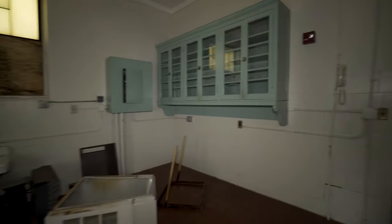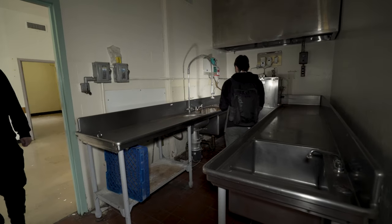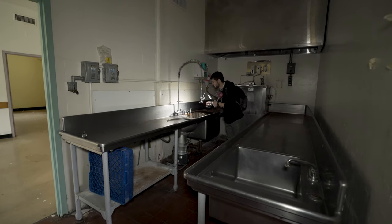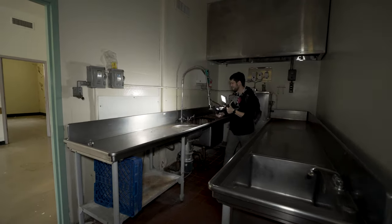Something's on in here. Oh, the sink. It's stuck on. There's a car out there. It's got no license plate though. Probably abandoned.